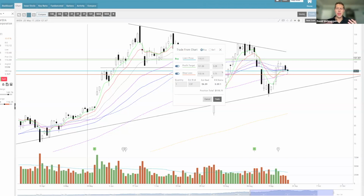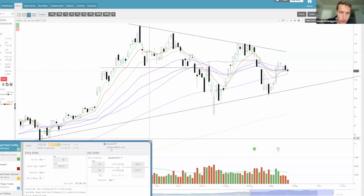And again, this is not one that we'd recommend doing, but we're going to go ahead and throw on a paper trade here just to show you guys how this works. So if you want to click trade right there, yep, he just changed the quantity. That pulls up automatically an order ticket for us right here.